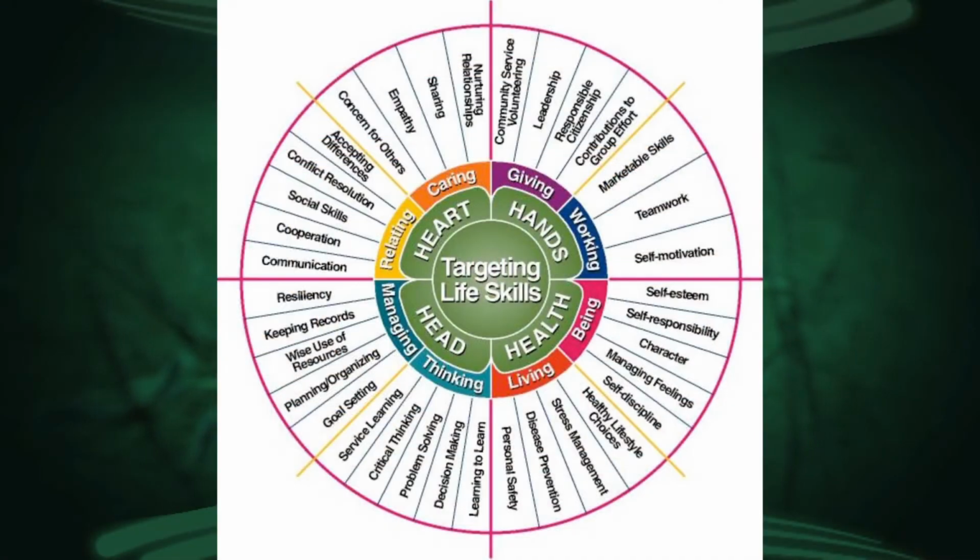And so what are some of the life skills that these children are learning? So the life skills that the kids are learning are empathy, sympathy, record keeping. We see there's the wheel. A wheel of life skills. There's a wheel of life skills. There's many of them. There's teamwork, self-motivation, character, healthy lifestyles and choices.